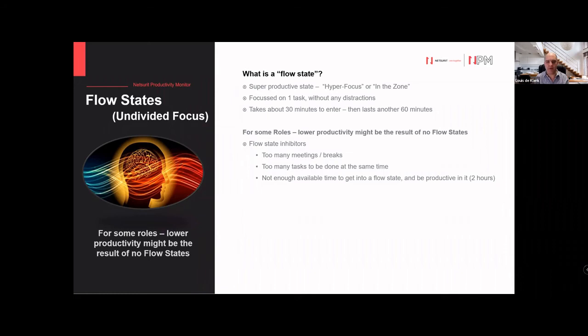I'm sure some of you have already experienced the flow state, where you go into this hyper-focus state, you're in the zone, you're super productive, you're focused on just one thing, and everything just seems as if it's going your way. Turns out that flow states is great for productivity, but there's a few things to know about this. Firstly, it takes about 30 minutes of being busy with something before you enter the flow state. And then the flow state can last up to another 60 minutes.